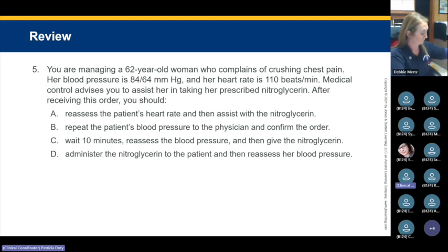Now, I'm going to go back and explain this, whether y'all get this right or not. So if you don't know, put IDK in the chat for me. So I'm going to re-say this again.